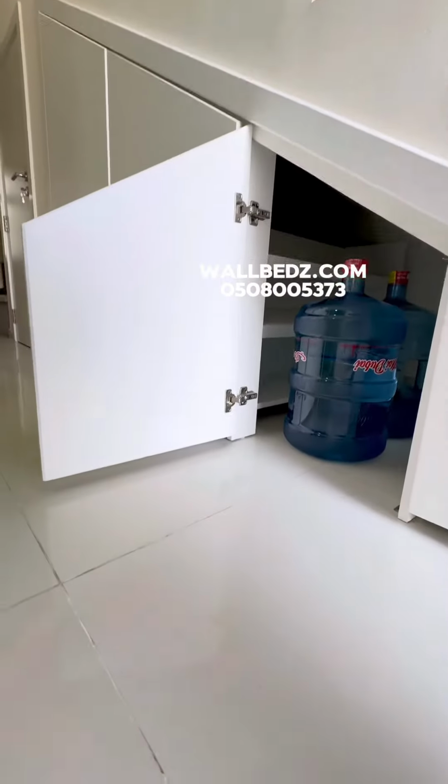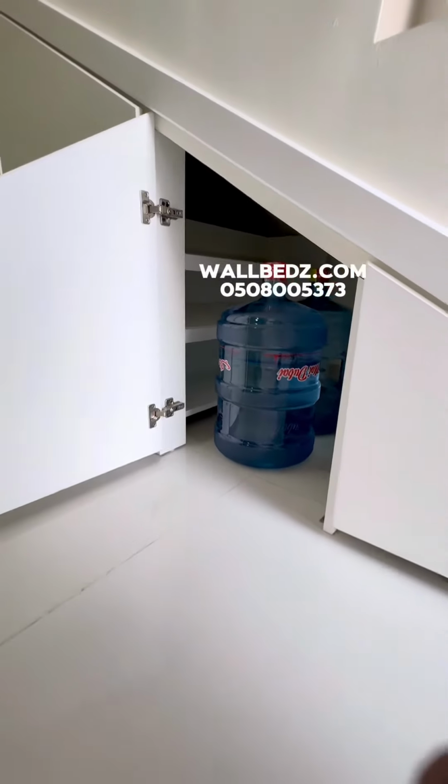Stylish, functional, and perfectly hidden, our staircase storage does it all.